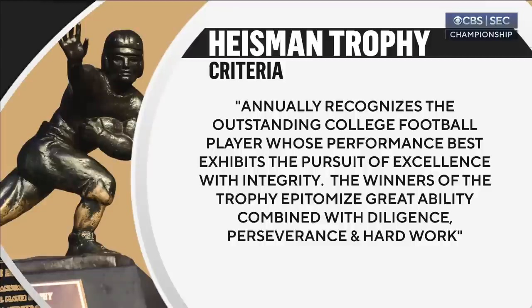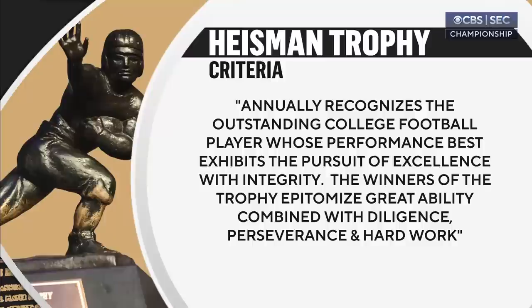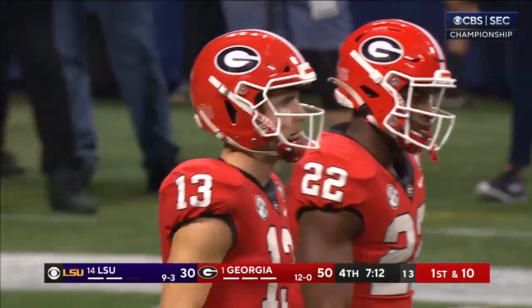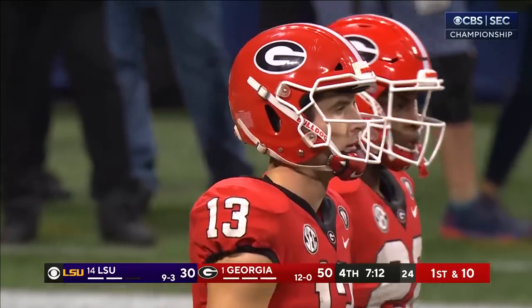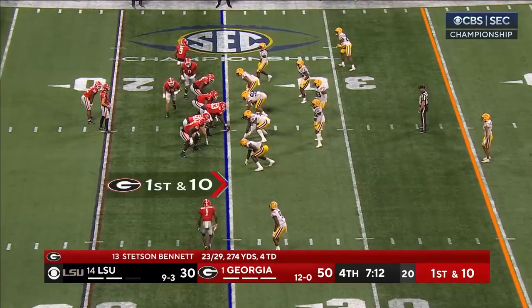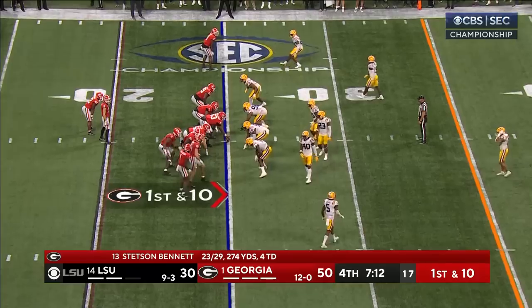Ness, who you got for the Heisman? It's gotten a little murky here, hasn't it? Well, I was pretty impressed with Caleb Williams before he got hurt last night. And he recognizes the outstanding college football player whose performance best exhibits the pursuit of excellence with integrity. Epitomizes great ability combined with diligence, perseverance, and hard work. Sounds like they're talking about that guy right there. Gaudy stats never hurt. No. How about back-to-back championships? Well, I know. I'm not arguing with you. Yeah, I mean, okay. He's got to be in the crowd.